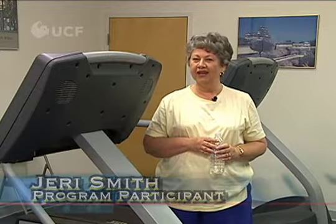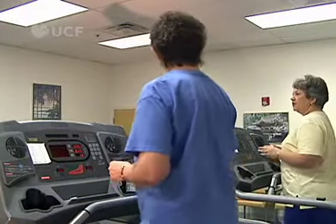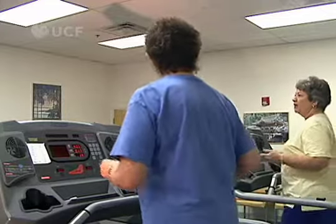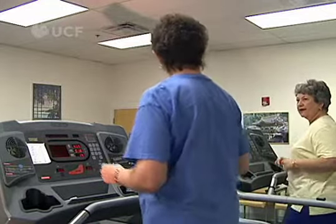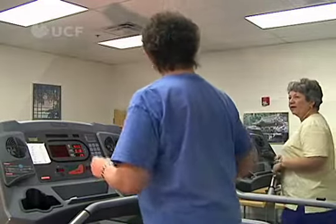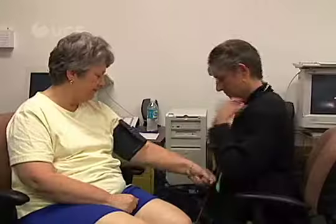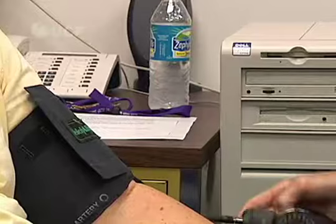I was sharing with some friends yesterday that I actually saw an ad in the paper for a 5K walk run, and I thought, oh, you know, I think I can do that. And that was exciting to realize that I do think of myself as a person who gets exercise and can get out and be active. It's a 2-year program which includes regular tests for blood pressure and cholesterol.